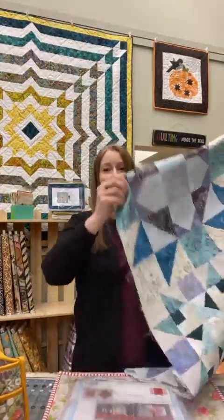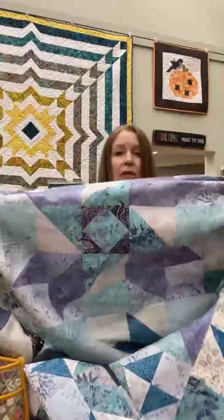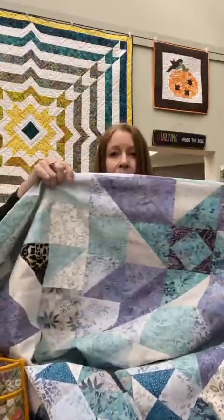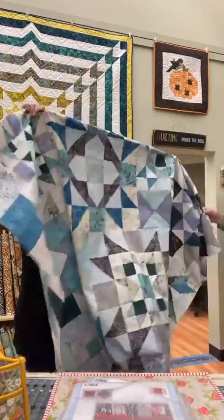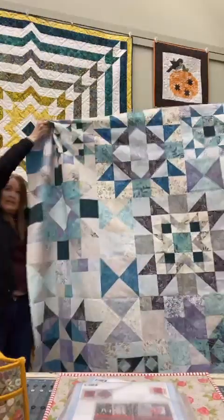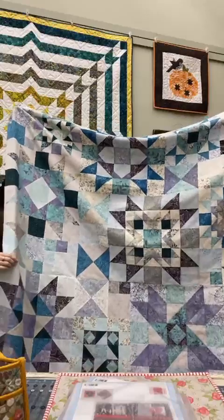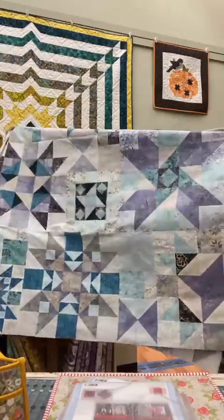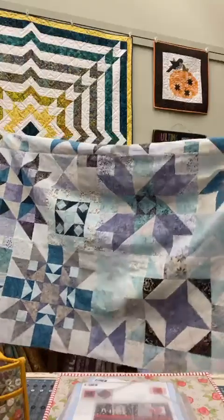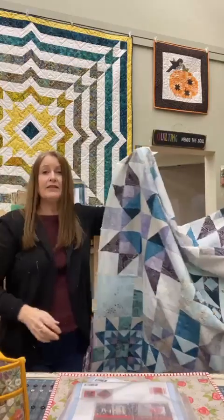Oh, my phone says low battery, so fast. So let me show you a close-up so you can get an idea of the coloring. The blocks are really lavender and blue, but I think Julie will help me hold this up. Oops, it's big. Here we go. I don't think you can see all of it. Maybe if we fold it in half and show the bottom part of it. I think you can see it's a nice sampler. Lavenders, blues, some darker teals in there.